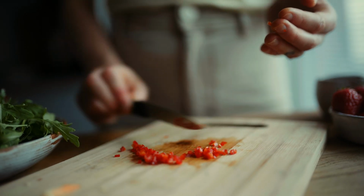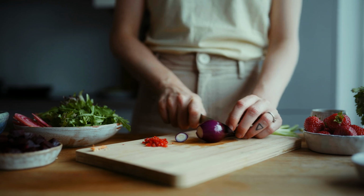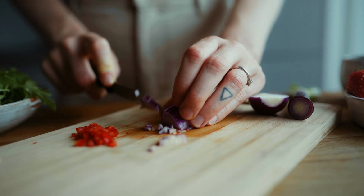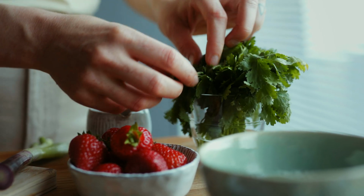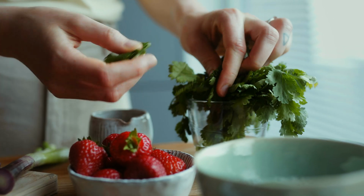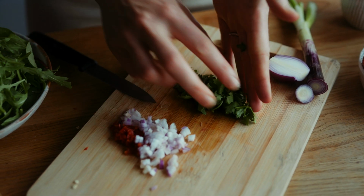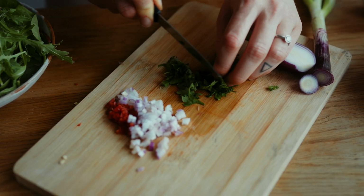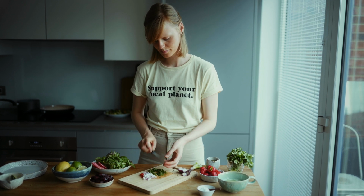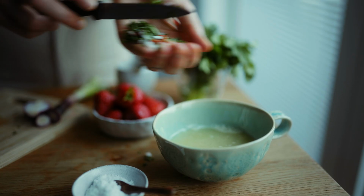And I'm also going to chop up half of a small red onion. So I'm using this fresh red onion, but you could use regular winter onion as well. So I'm chopping this really fine as well into small cubes, and then I'm also gonna chop up some more coriander or cilantro. So what I like to do when chopping herbs is just make them into a little bunch and then go for it with the knife. And I'm chopping it quite finely as well, and then I'm gonna add that into all the lime juice.